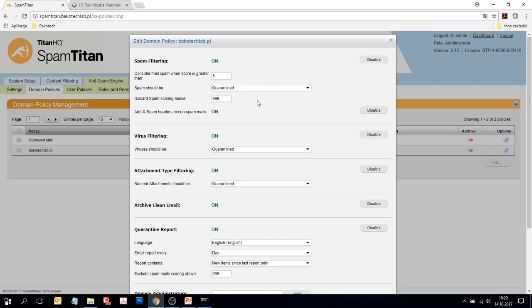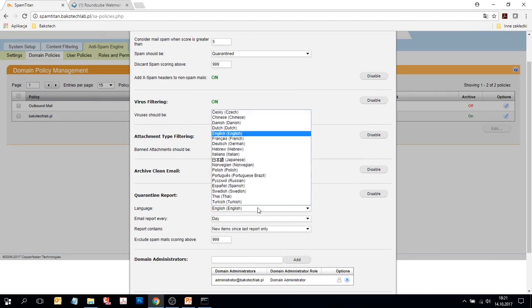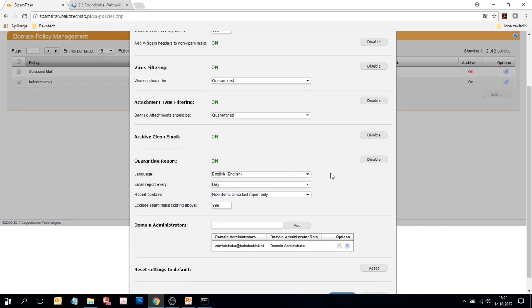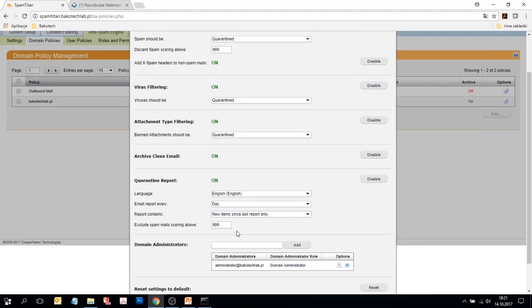In that case, the message will appear in the quarantine report and may later be released if it is deemed to be a false positive. You can enable a quarantine report here, and you can have it in any of these languages specified below. You can select how often the report will be generated and what it should contain. As you can see in the domain policy window, we are also able to add appropriate domain administrators and turn on archiving clean emails.